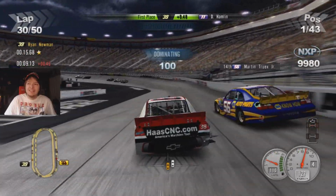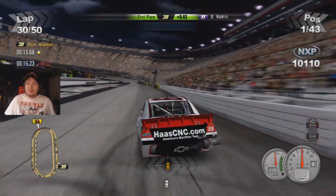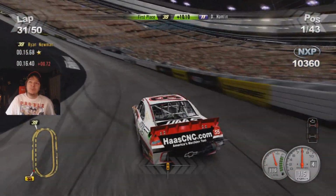Well, there goes... we got axle damage now. I was going to try to pass him on the outside, and he just kind of wiggled up the track, and I just... It should happen, but it's okay. We got a 10-second lead. It's okay. I can lose a little bit of time.